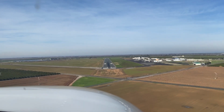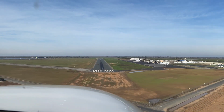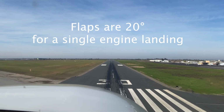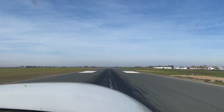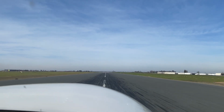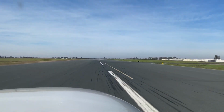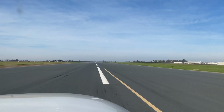All right, all looking good, a little fast, so go ahead and bring it on down. You have both throttles now. 105. Gear's down. Centerline's over to the right. Yeah, thank you.